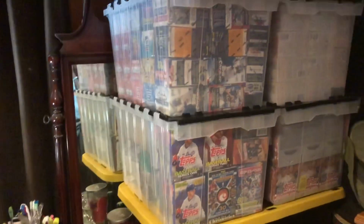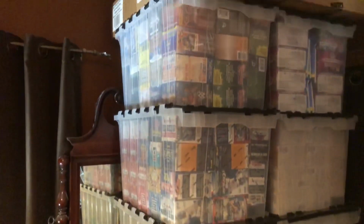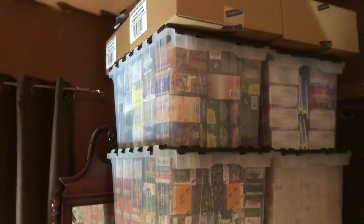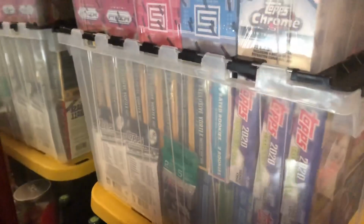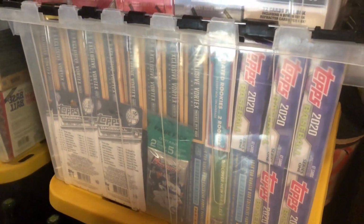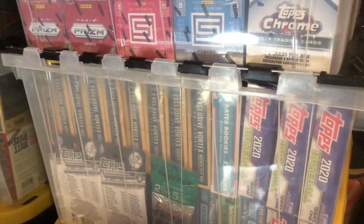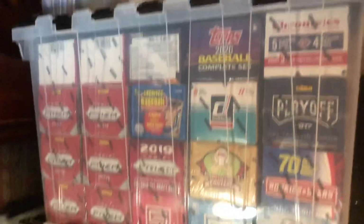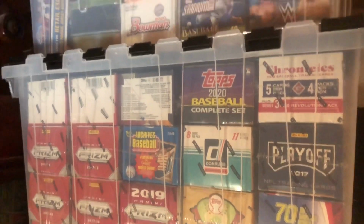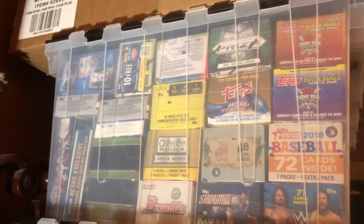And then of course here you see these are 12-gallon containers filled with various wax products, all sealed obviously. I'm gonna zoom in there a little bit, give you a good look. Some of you will recognize some of those, like Series 1 2020 hangers. These are 17 Revolution Soccer hangers. Some 17 Prism Basketball, Status, Topps Chrome, 17 Playoff, Chronicles. Snuck in a 18 Update blaster right there.